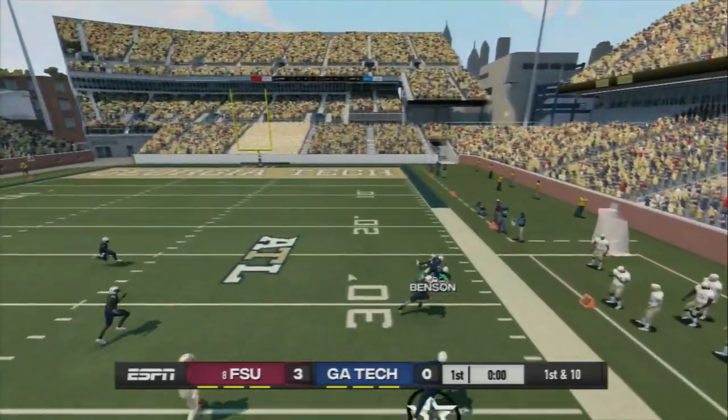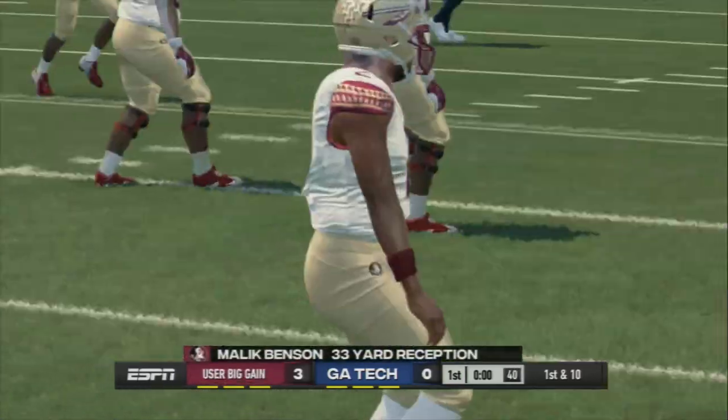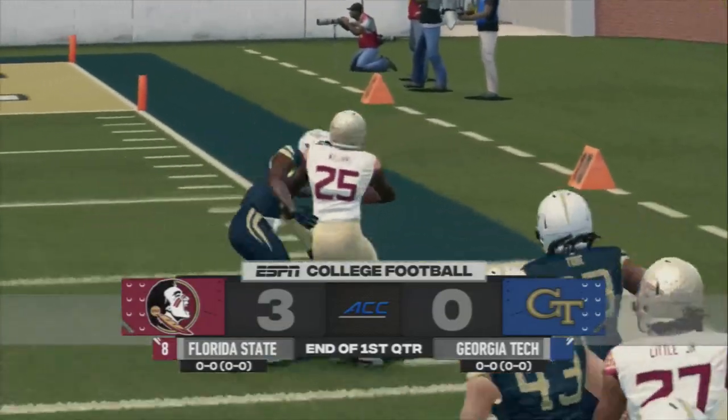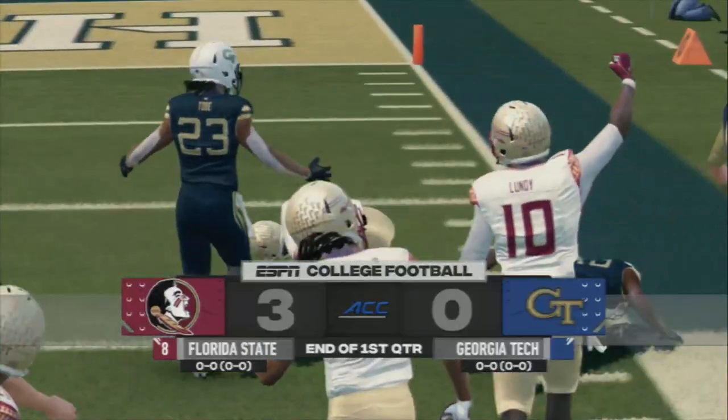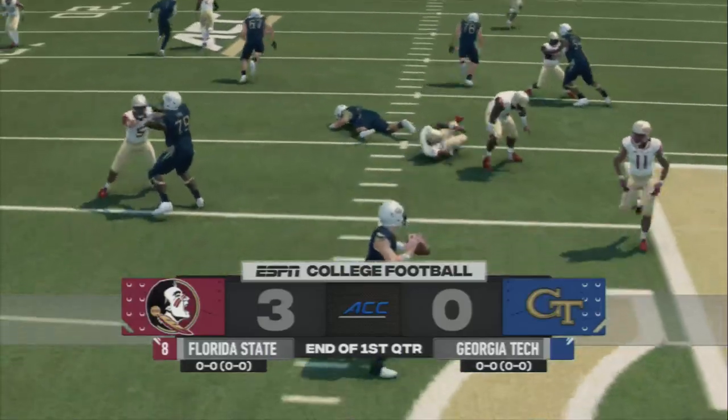Gets it out to his receiver in a hurry. Tackle at the 26-yard line. A tight, low-scoring game in that first 15 minutes. Let's see if things open up in the second quarter. The Seminoles in front, 3-0.